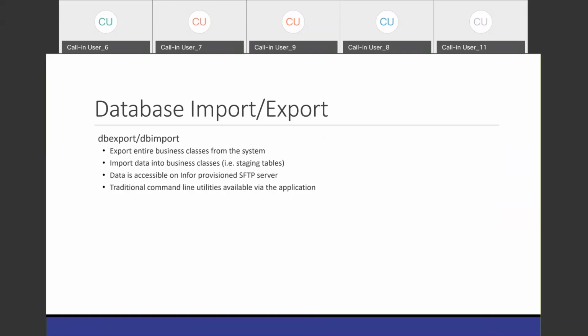And then anything that's exported out of the system or imported into it is going to be done through an SFTP server. So if you're running in Infor's cloud, they do provision an SFTP server for you, and that's where the output or input of these two commands would be placed.